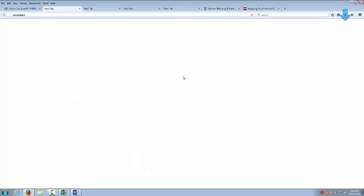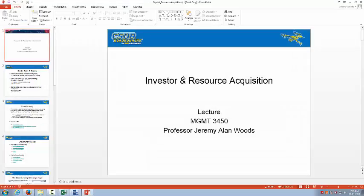So big picture level, accounting and financial analysis is about keeping track of the financial numbers in your company, like summarizing it, reporting it. Investor and resource acquisition is about where are you going to find the money to pay for all those expenses that you have until such time as you have enough revenues coming in to pay for them all.